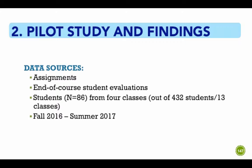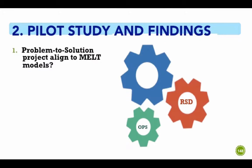There had been no changes in the end of course survey, things like that. So I used those, and basically was trying to answer one of my first questions: did the problem and solution project align very well to RSD, which is something I knew because I had used it with doctoral students, and also with the optimized problem solving model, and really see if those aligned.